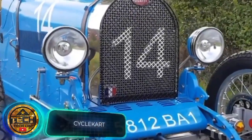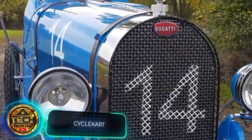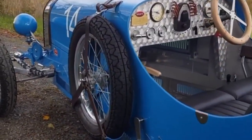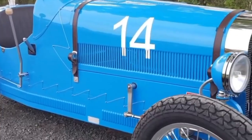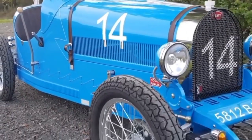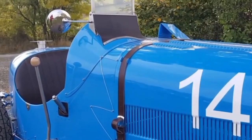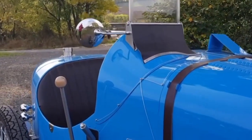Keeping with the subject of super and hypercars, we should talk about Bugatti. Today we have an unusual variant of the Bugatti Type 35. This model was produced from 1924 to 1931, and in 2008 it was included in the list of the most beautiful cars in history, according to the Telegraph.